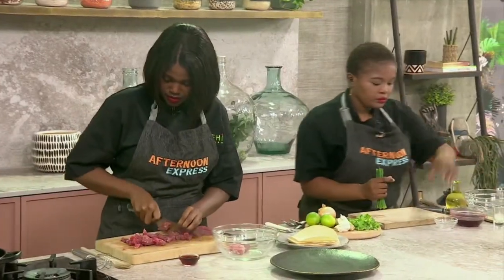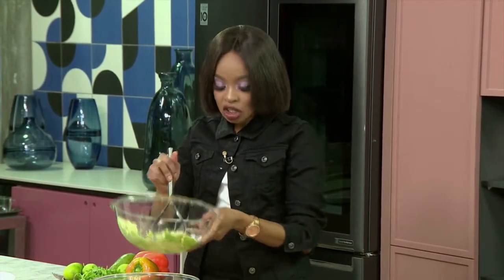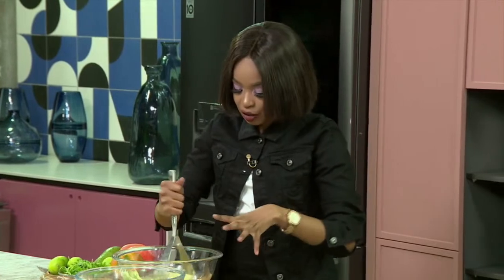I mean, my avos were ripe to perfection. I had absolutely no issues, no worries being able to take it out of the skin. So now I'm just smashing it, making sure that it is quite smooth, and then I'll add the other elements after it has been smashed.